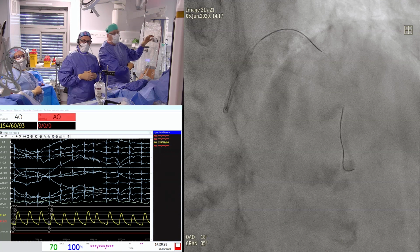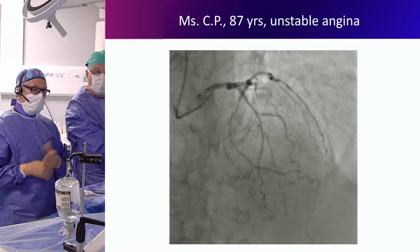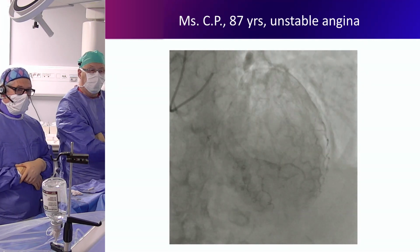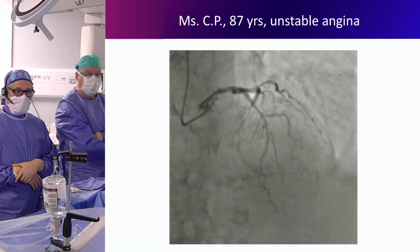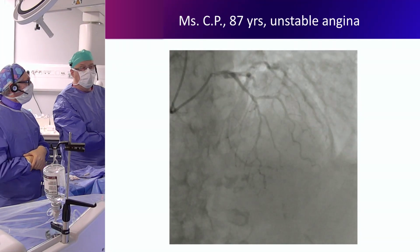Can we go back to the angio? Yeah. So we have to discuss this lesion, the strategy. Maybe Tom, you can help us.